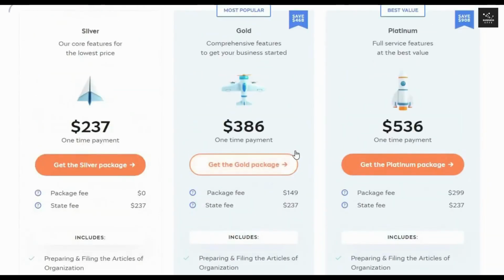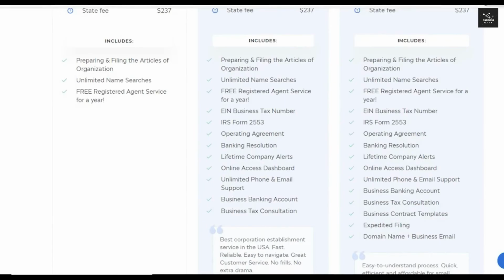With File's Gold package, you won't have to scribble notes of these reports because File will handle the whole process for you. Your Platinum package also has these services in the bag with the unique addition of expedited filing, getting a domain name, and a business email, which essentially increases your LLC's credibility.